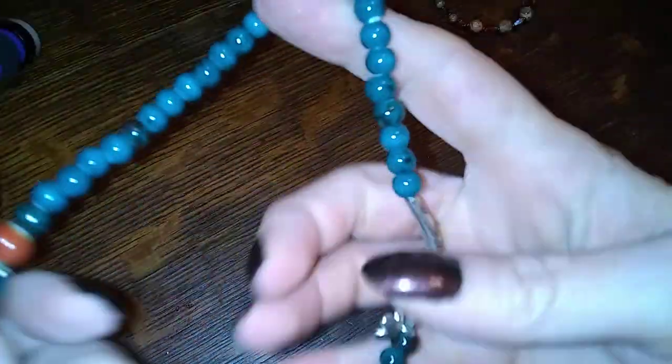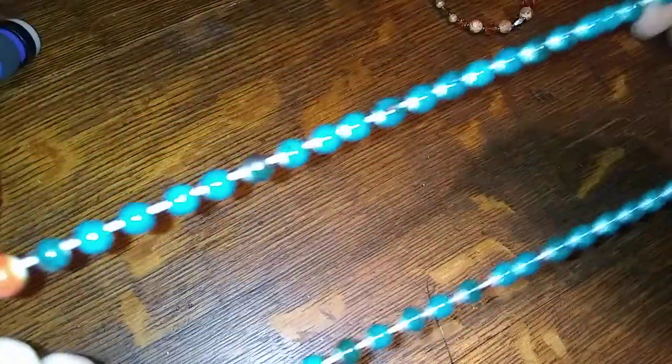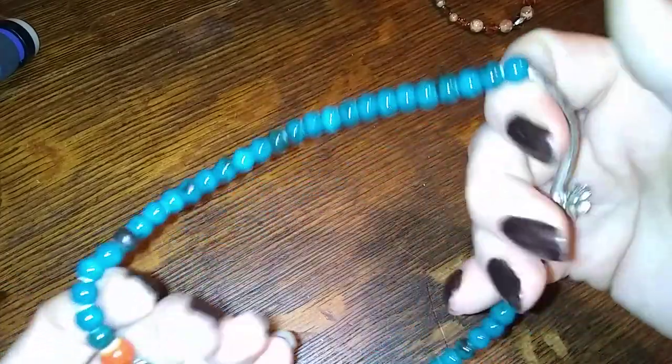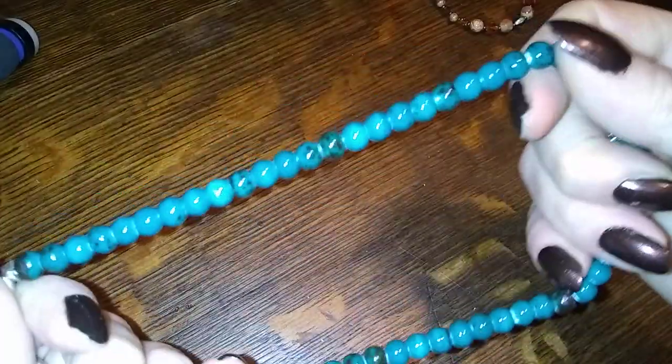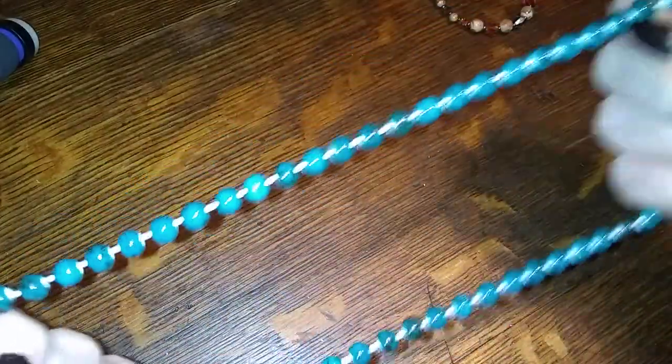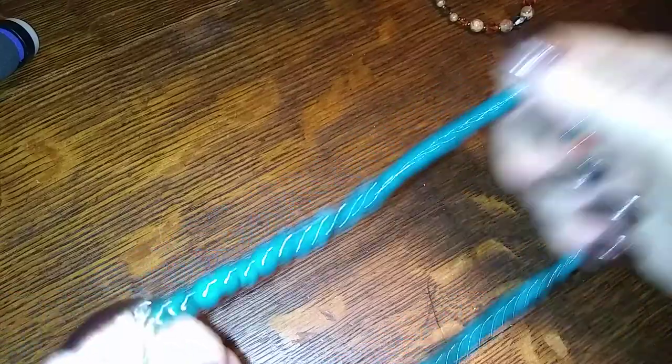Here is a little stretchy necklace. I guess you can wear that in the front or you can wear this in the front. It's like reversible, I guess. I don't know. I'd be afraid to try to get that over my head. I think that's a kiddie one. It's a child's necklace.